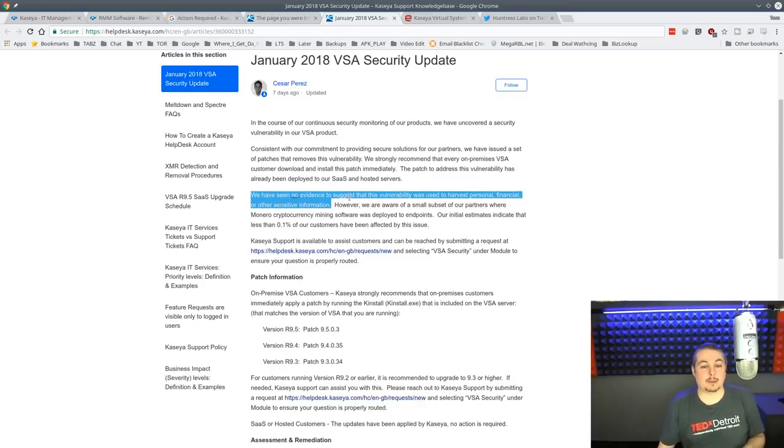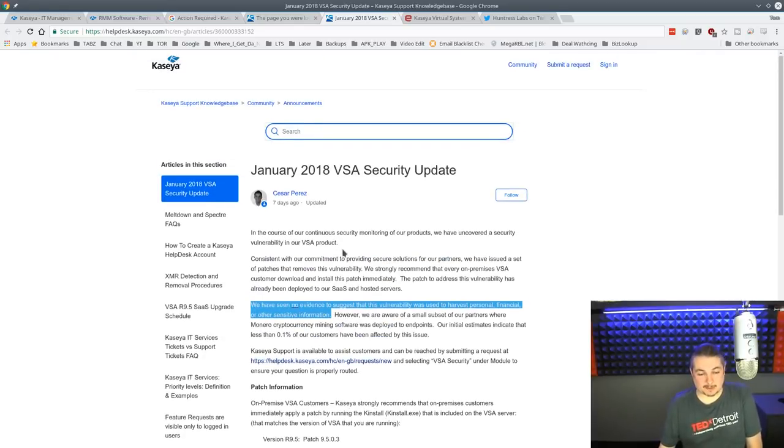I feel as though they're downplaying it because, we don't see any evidence of financial. Someone got in there and turned your systems into crypto miners. That is a massive problem. What if they would have done something worse? What if they did other things and we don't know it because we didn't see it, because they just didn't do anything that was suspicious? What if they downloaded from Dropbox and re-uploaded from a target, a financial list or anything else?